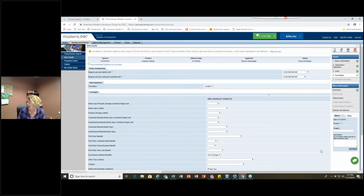And this is also where you would add another unit if you need to. So this is asking for the regular use auto limit. You do not have to write the regular use auto. You just need to know what the limits are. The insured needs to know what they are. So we're just going to say it's 100, 300. These are the limits. 100, 300 for the uninsured. It's asking you for their tort options, for limited.